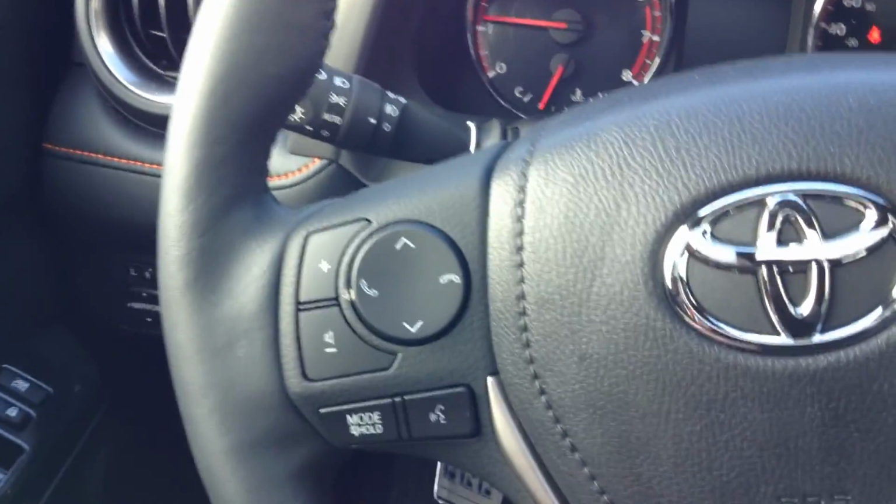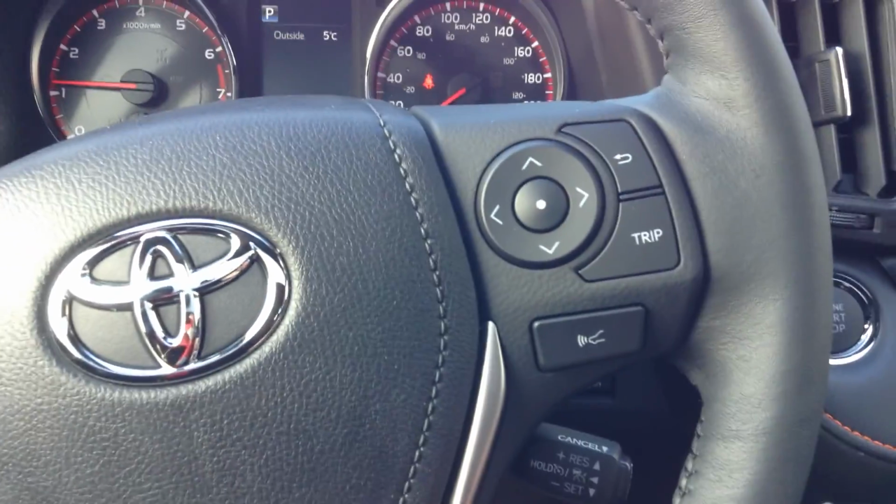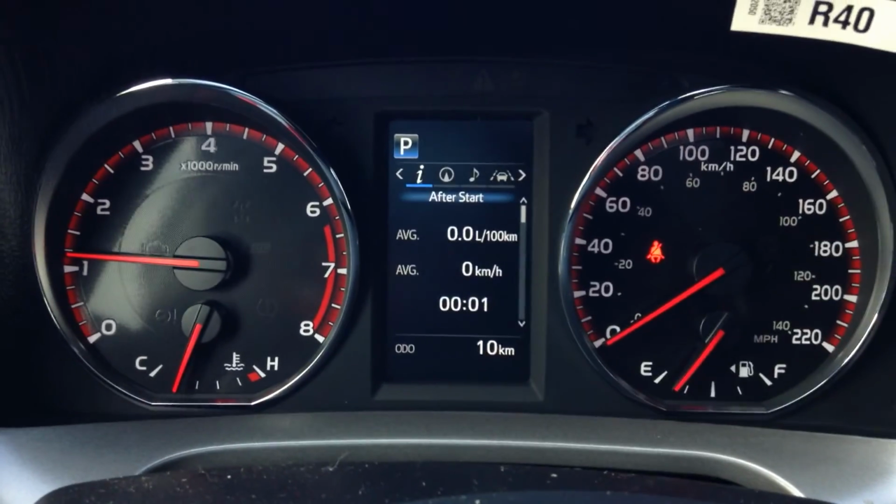Steering wheel is leather wrapped and tilt and telescopic adjustable. You have steering wheel audio and Bluetooth controls with voice recognition. And this is for the multi-information display screen shown up here.